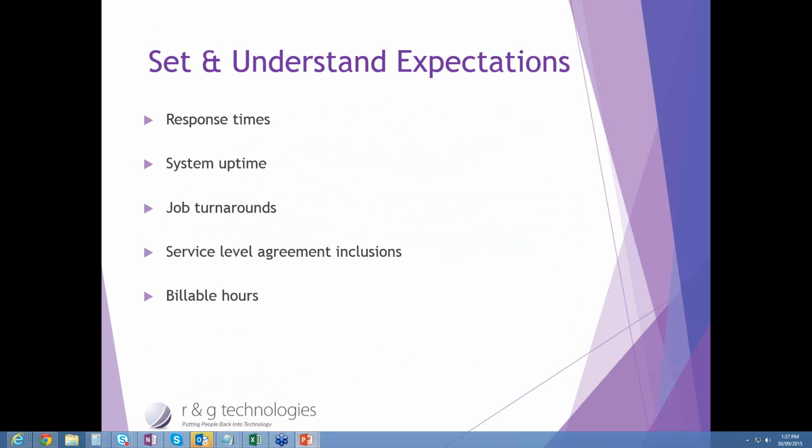Job turnarounds. So job turnarounds is really when I am giving you a particular job to do, what is my expectation, and what is your expectation around how fast that's going to come back and be completed for me? Now that's sometimes a little bit harder to nut out, because the variable nature of IT means that you're never going to be able to accurately predict how long a job's going to take.